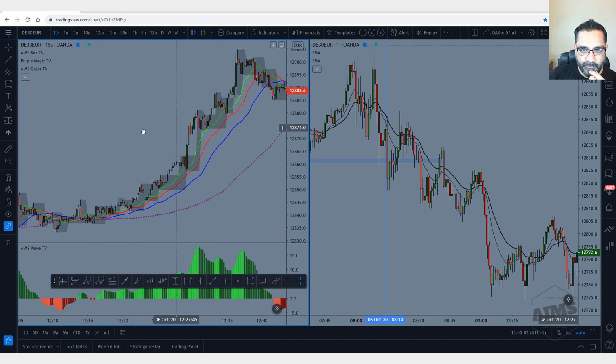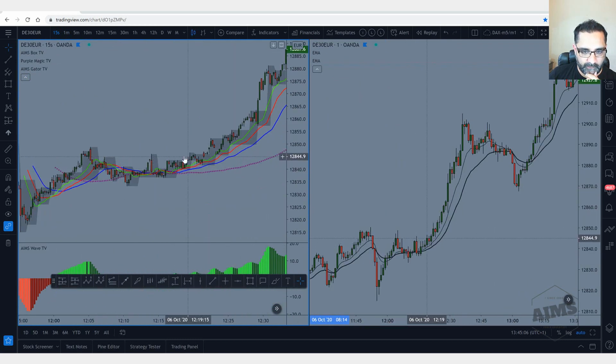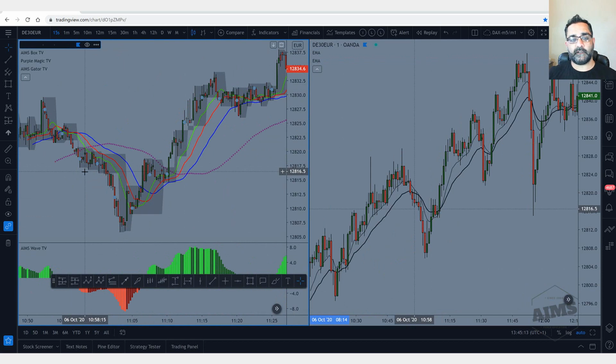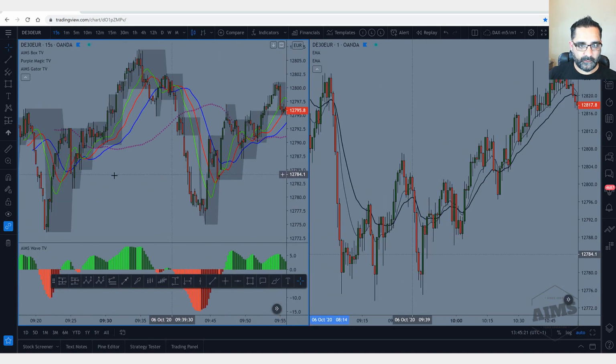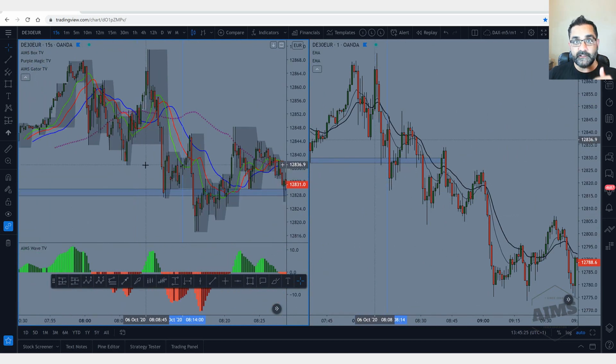So now dropping to the M5, where did I go? 6th of October. Okay, let's go back. This is a great feature with TradingView, that it keeps separate information about the templates and the drawings that you do. So when you change the template, it doesn't delete your drawings, whereas in MT4, when you change the template, everything gets refreshed.